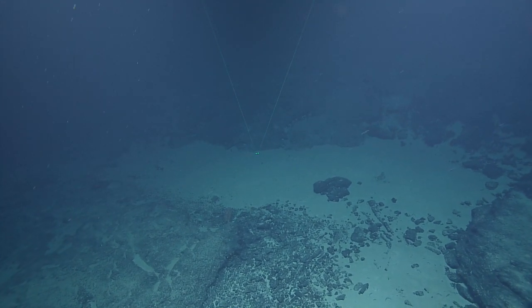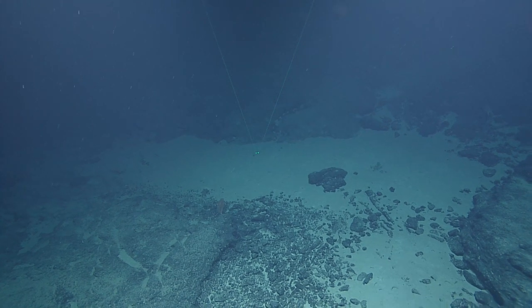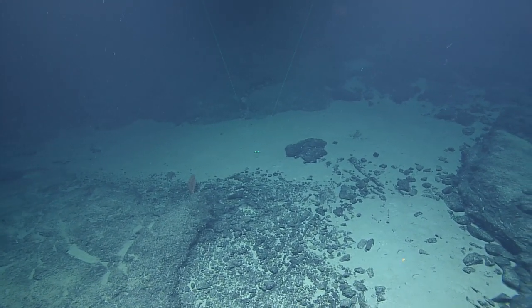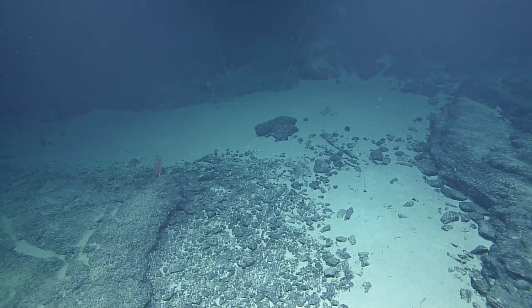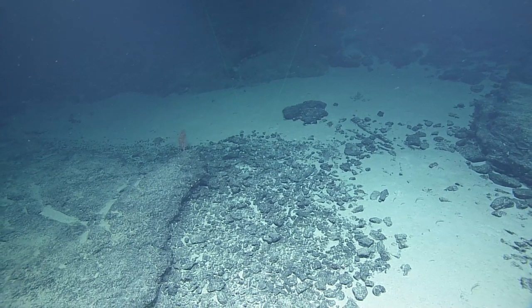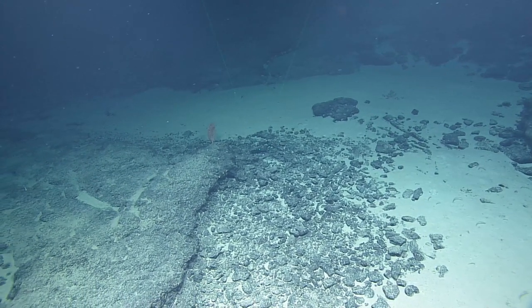Hey guys, how does the sample jar, the slurp jar, work? If we don't rotate it away, can it swim out? No, it shouldn't be able to swim out. Okay, cool, thanks. We can do it anyway.